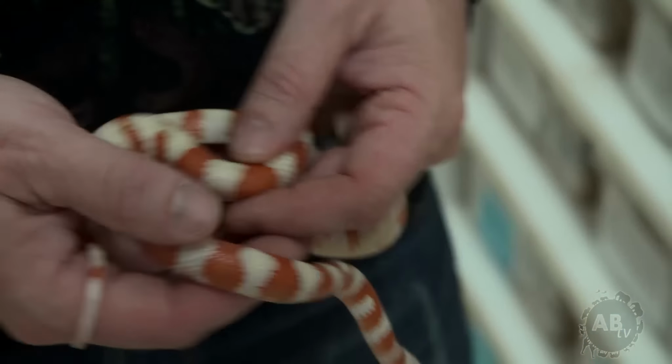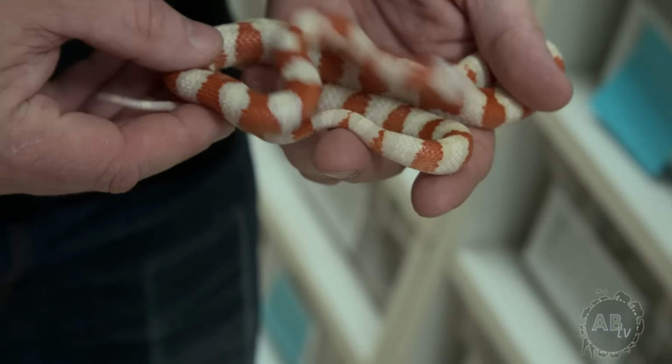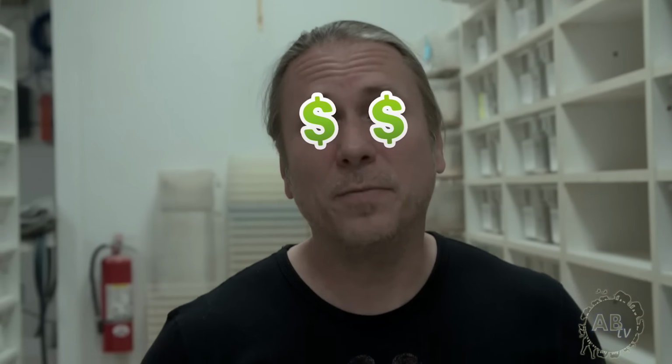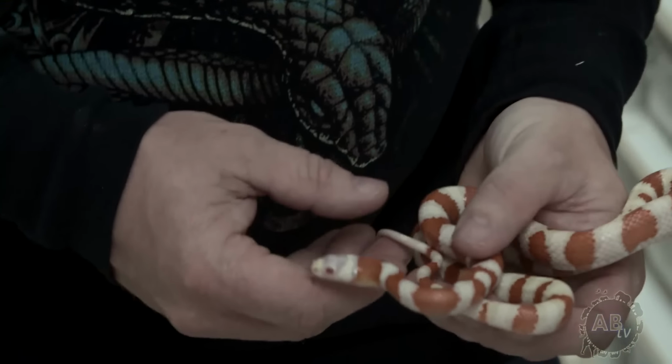And back then, I bought them from a guy down in the St. Louis area who actually had bought one Arizona Mountain King Snake from a pet shop over here, another one from a pet shop, put them together and produced albinos, which was crazy. And believe it or not, I paid something like $50,000 for the whole project. So they were big bucks back then. And they're still not really cheap animals, but they're more affordable now, obviously. And I just love them.